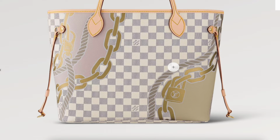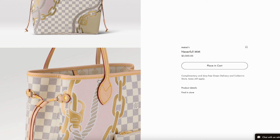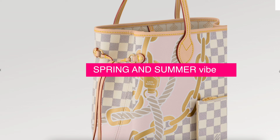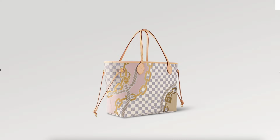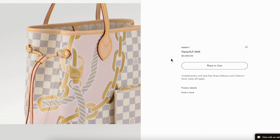I do think that Damier Azur is very beautiful on its own. Some people do describe this new print as being a little bit gaudy. Definitely not for everyone. It gives me a bit of a spring and summer vibe, so I think these colors will work great for those seasons, but I'm not sure if it translates as well to the winter time. I do see this print being super popular, so if you're interested in getting one of these bags, I would hop onto the website and try to add it to cart ASAP.